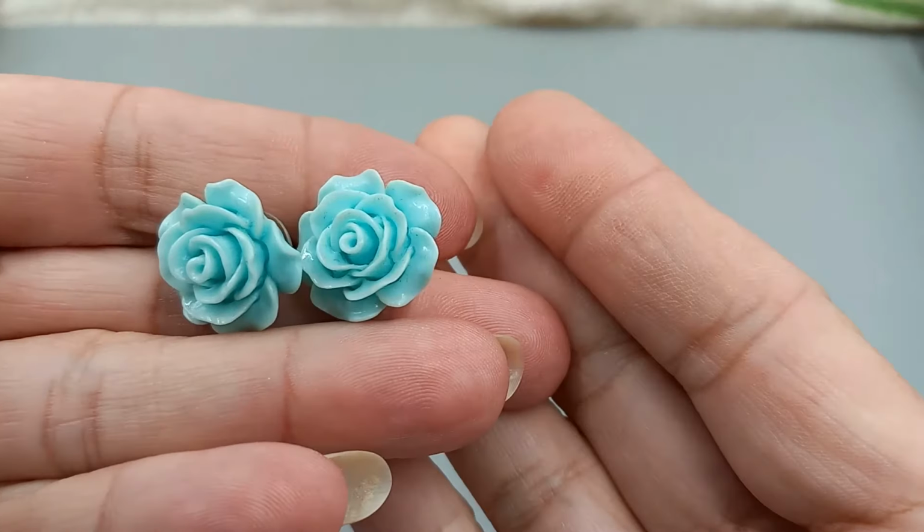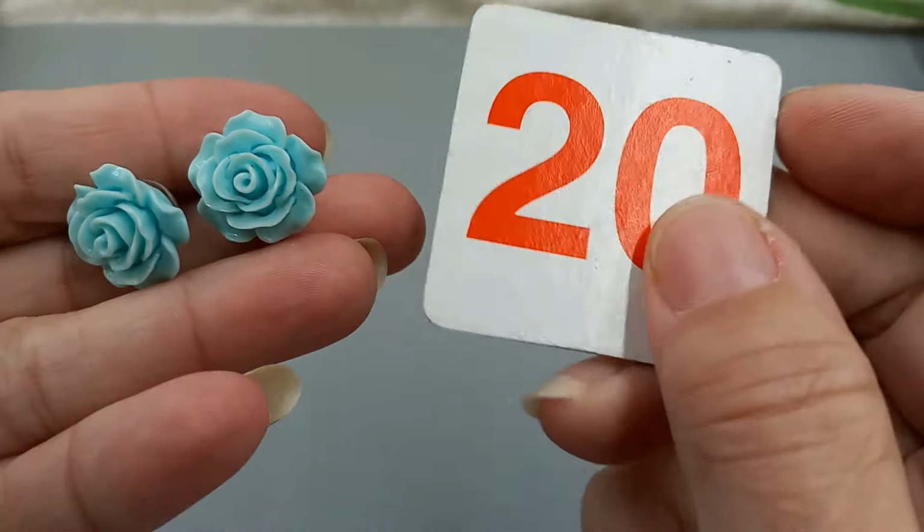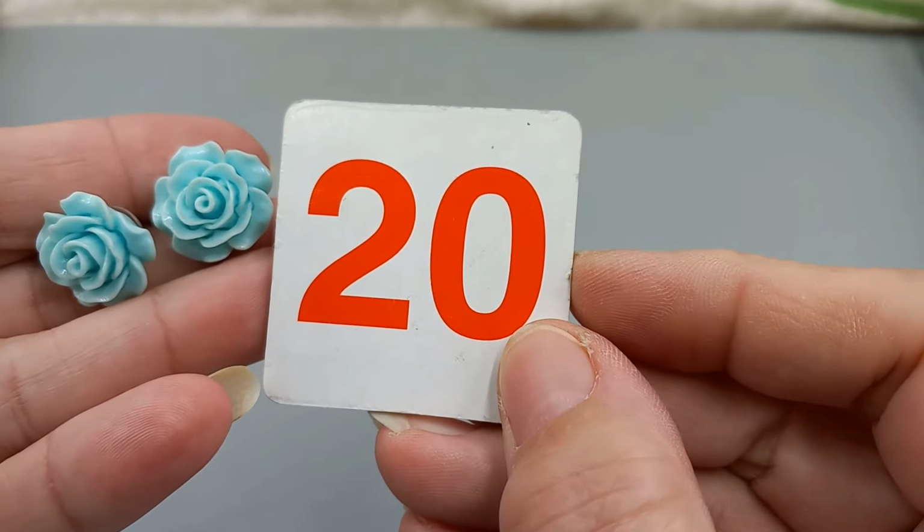We're going to do them for $2. Number 20 are really adorable. So these are a lucite or acrylic carved flower. They are in a turquoise color. Really gorgeous. We'll go ahead and do those for $2. That's number 20. I again need to grab some more numbers.